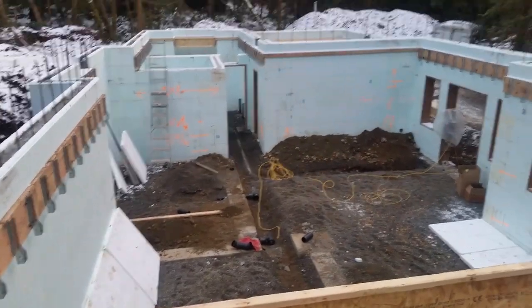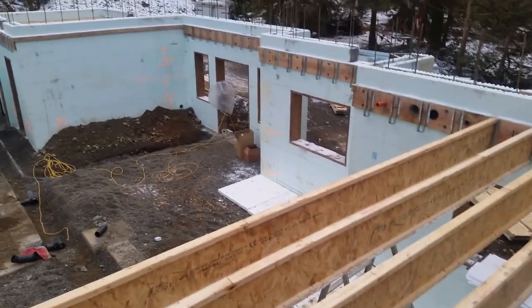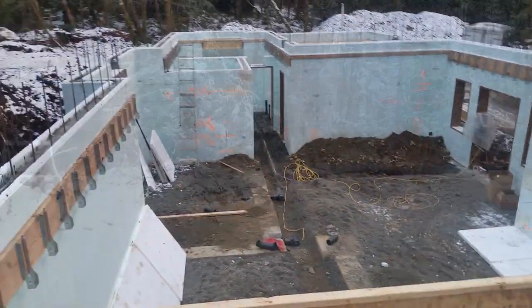And yeah, our garage slab is looking pretty good here. Curing nicely. Still got another week and a half. I think I have to wait until we can start pulling the false work out from underneath that. But yeah, things are progressing.